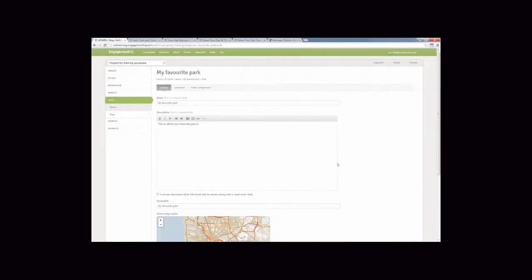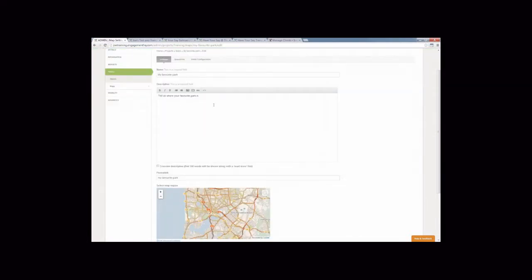And here I've set up a map yesterday already just to prepare for this. So if you want to set up a new map, you just click on Add in the top right-hand corner here. Now let's work with this map because it's already here. I can just go into Manage, and this is where I set some of the parameters for my map. So I give it a name. I give it a bit of description, which will appear right under the map.